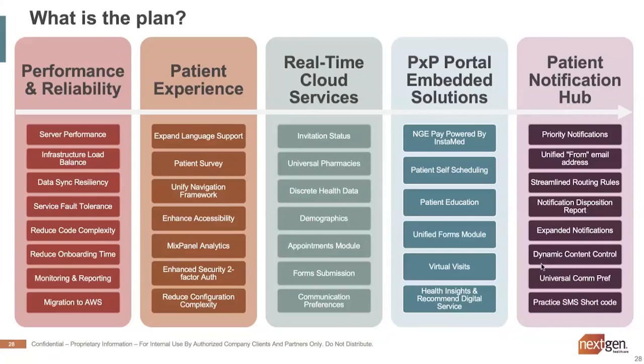And another tower of work is focusing on real-time services. Most of this is pulling data real-time from the NextGen PM and EMR, and then making that available on the patient portal. And the fourth tower is about PXP embedded solutions. So I kind of mentioned that, tucking those into the frame so that everything is really more seamless, and really even extending that to something like virtual visits, which in our NextGen healthcare world is auto health. And then focusing on making our experience for notifications better, elevating our SMS capability, and identifying appropriate triggers that are data driven, additional points where we can notify the patient.